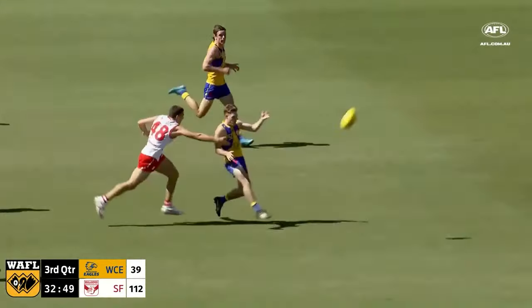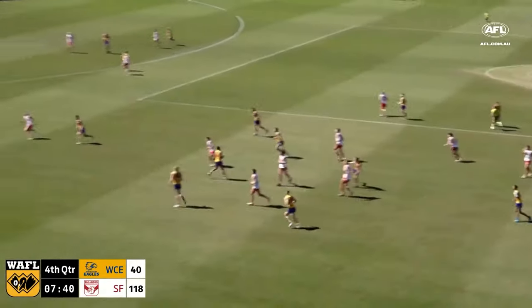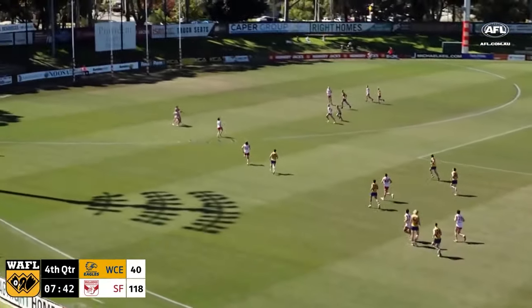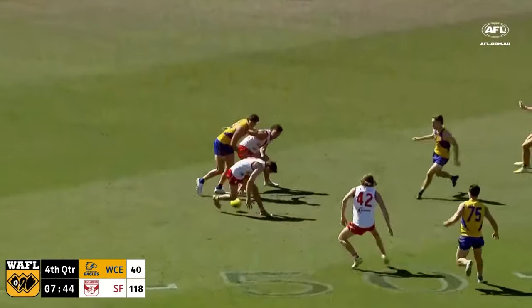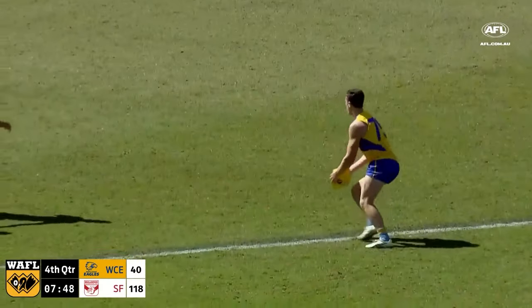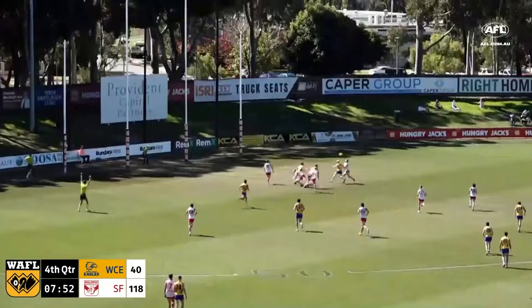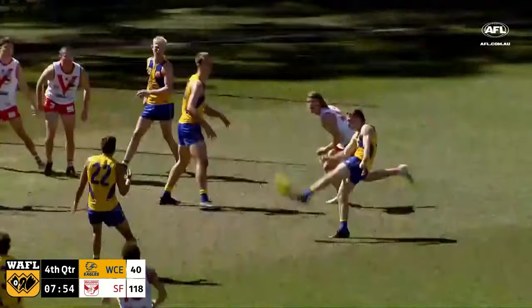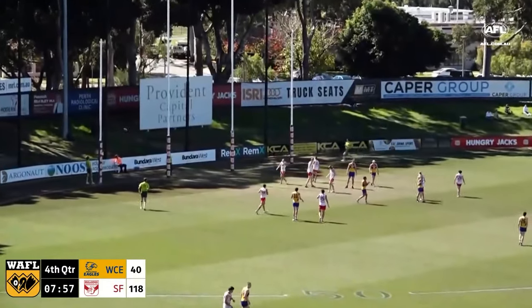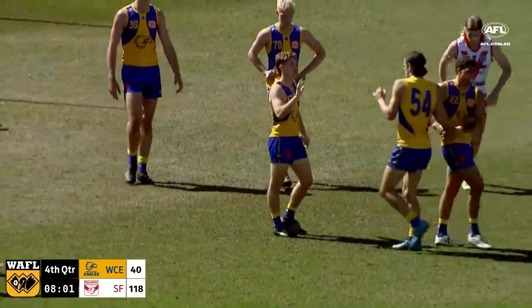Clark gives to Kemp. Can he find a target inside forward 50? Beautifully weighted ball. Mercer thumping left boot. Inside forward 50. Bazo's got a couple to beat. Colborne with him. Great work at ground level there from Bazo. Eastoff feigns the handball. Top of the goal square. Barnett. Good spoil there from Strom. A chance now. Kemp round the corner. And West Coast finally get one for the fourth quarter.